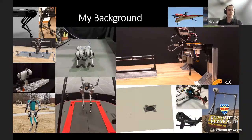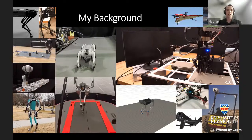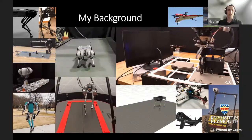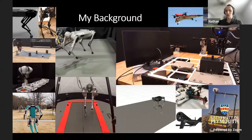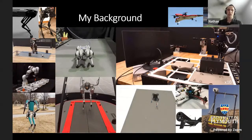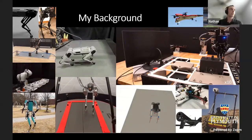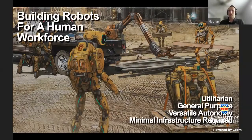Many of these are well-known systems, and being able to actually work with this hardware or build it from scratch, even in both the open source world and in the professional world, has been an absolute joy for me. But it's really a new world once you start to talk about something that's generalizable. And like we heard from the last talk, building something that's really generalizable is quite difficult. You want things to be utilitarian, you want versatile autonomy, and you want as minimal infrastructure changes as possible for a lot of these real world tasks out there.